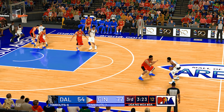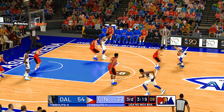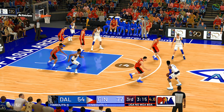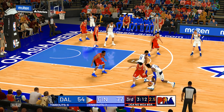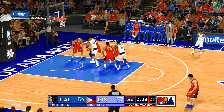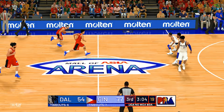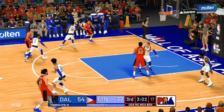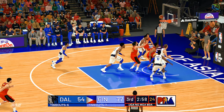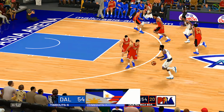Here's Dinwiddie. Doncic outside. Pass to Hardaway. 3-pointer. Again, the miss by the Mavericks. How about the unselfishness of this team? Yeah, the willingness to make the next pass has this defense scrambling. Just imagine if he was shooting better. The lead would be even bigger.